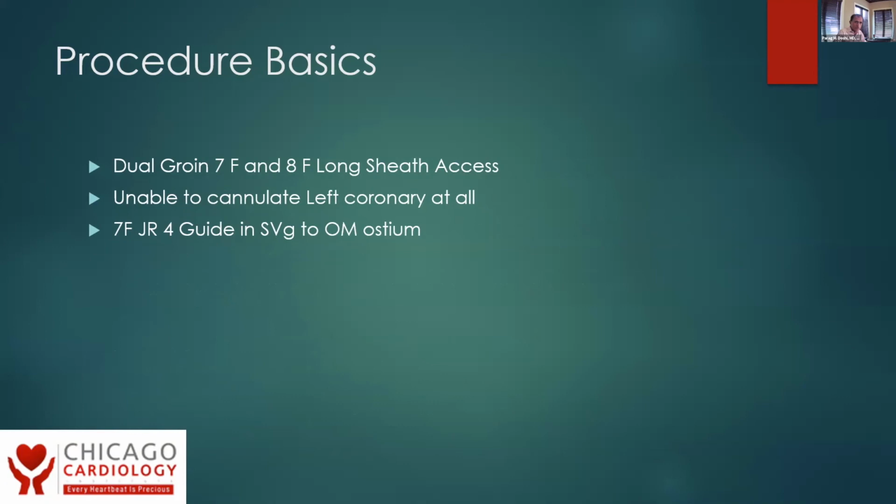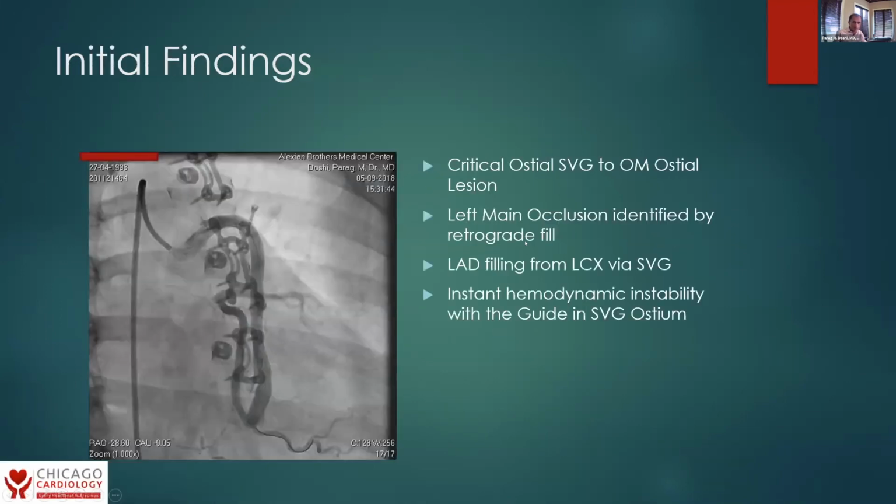I was in 2 groins, dual groin, 7 French and 8 French long sheath. The left coronary could not be cannulated at all. So I started with a single 7 French GR4 guide in the vein graft to obtuse marginal ostium. This is a still frame that again demonstrates there was a subtotal occlusion of the vein graft. Left main occlusion was identified. I had a sense, which I'll show you, that there might have been a microchannel in the left main. And as soon as I placed the catheter in the vein graft, she had a rather significant hemodynamic instability.